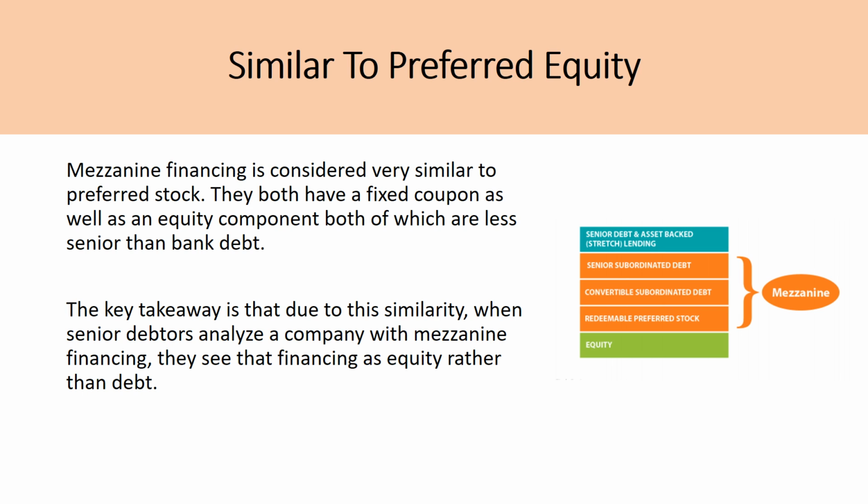And so that's why when there's a combination of senior and mezzanine financing, you can really leverage your company and really increase your return on equity. And so that's the big advantage.